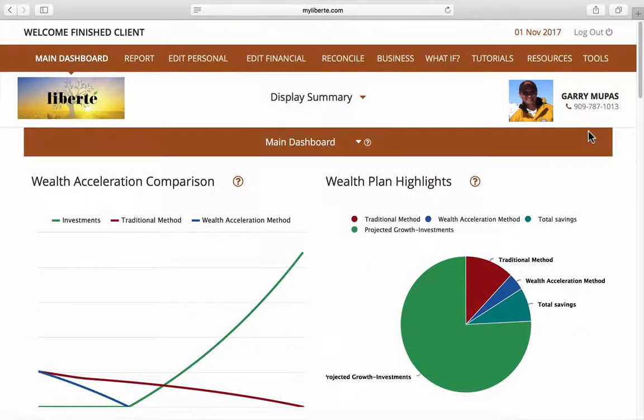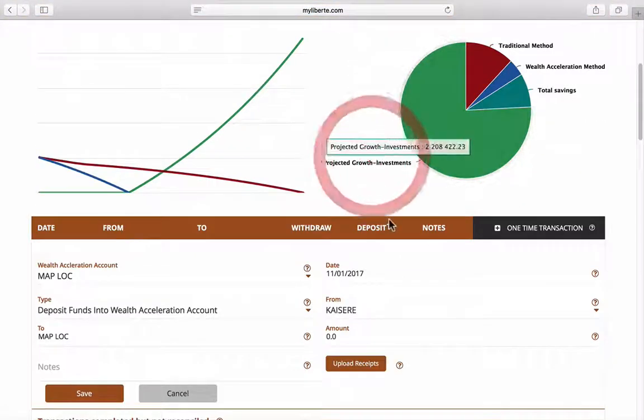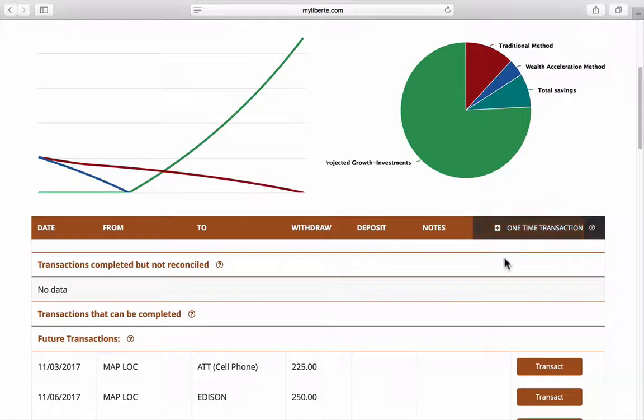Okay, so what happens if you had a transaction that wasn't already on your Edit Financial? Something that you did just that day. How do you put this on the MAP? Well, you simply will go to your MAP dashboard and you click on the one-time transaction.